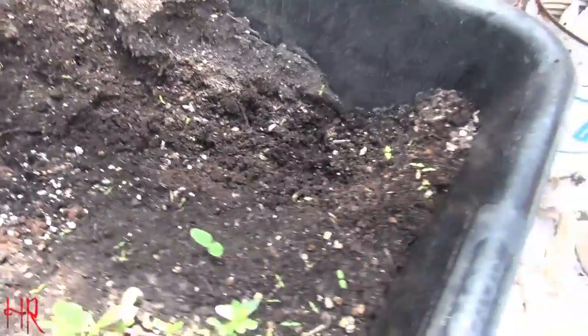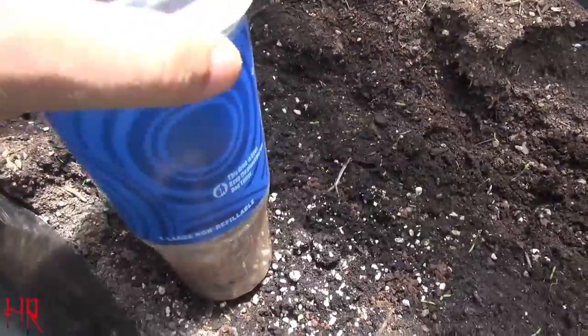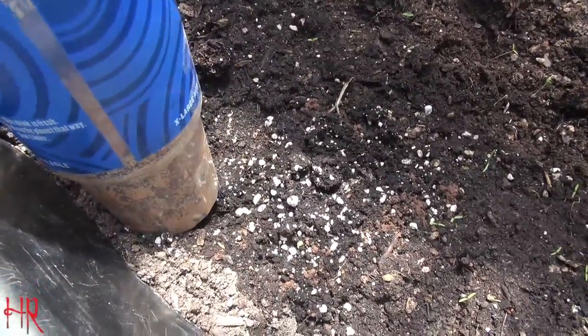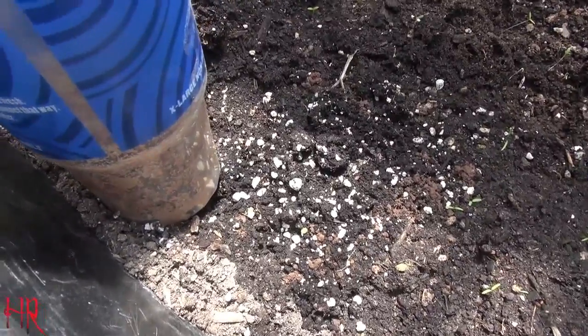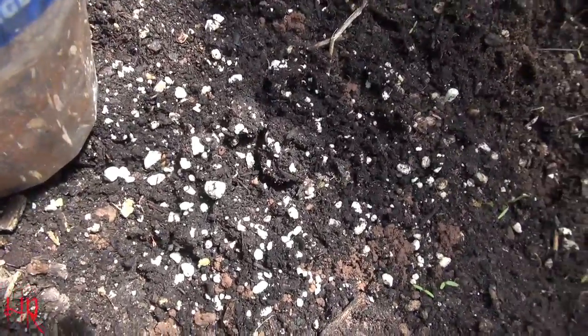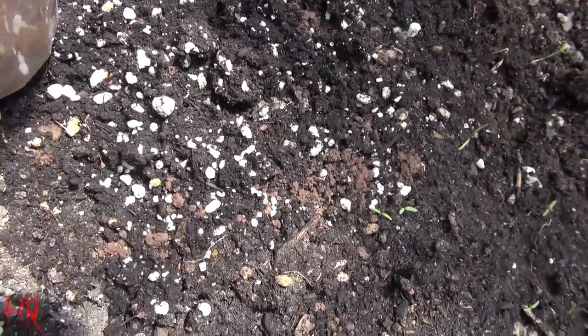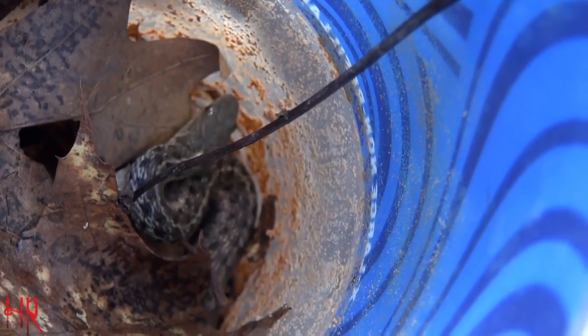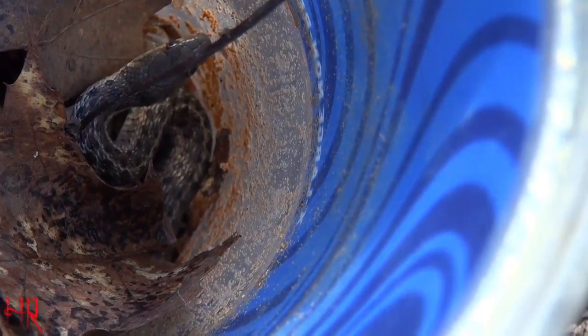So let's take a look at this snake and see what it looks like. Hopefully he's not too scared. I didn't try not to scare him when he was going into the container. And as you can see, he's right down there. See him? He's a wonderful little guy. I'll just let him out and come out on his own. Come on, little snake.